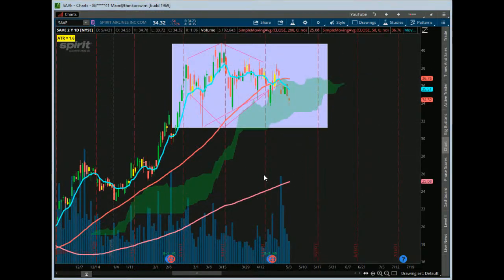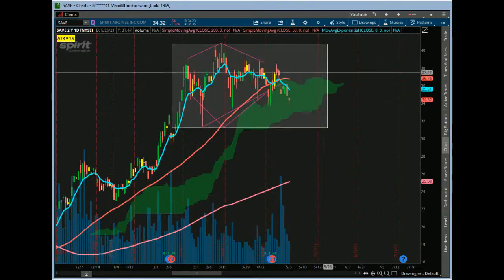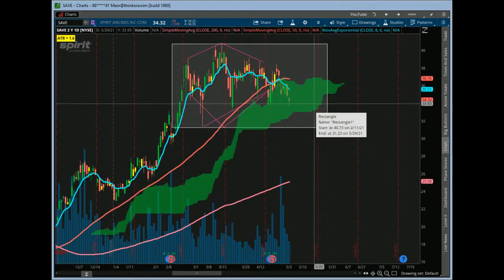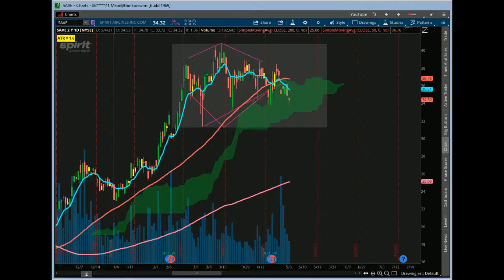Let me edit this here. Okay, let me make it a little bit. There. So yeah, just kind of chopping around in this range right now. So let's see how it goes. So look for a breakout one way or the other. See how it handles the cloud. It's kind of in the middle of the cloud right now. So good stuff there.